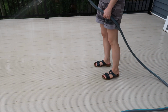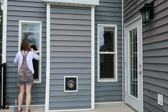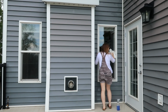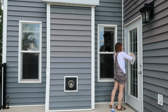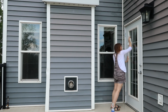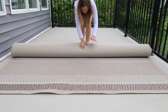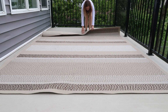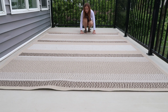Want your pandemonium. My deck is now completely scrubbed clean. The last thing that I have to do is just wipe down these windows with some glass cleaner to get off all of the streaks and water spots. And then I had to wait a couple hours for everything to completely dry. But now it is my favorite part, which is decorating. I get to put everything into place, and I think this is the most exciting part to watch. I really hope you guys enjoy seeing the process and that it gives you some ideas for your own cozy backyard.